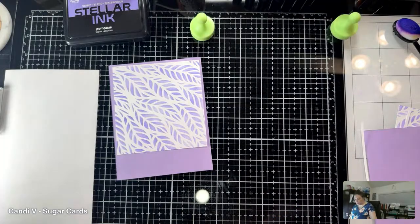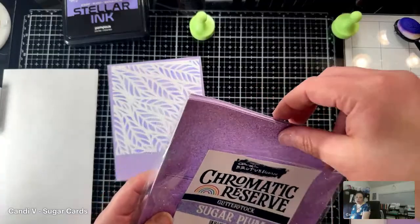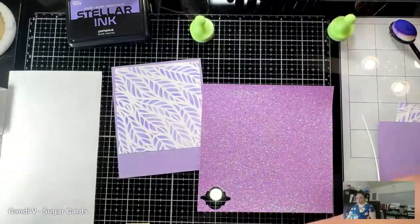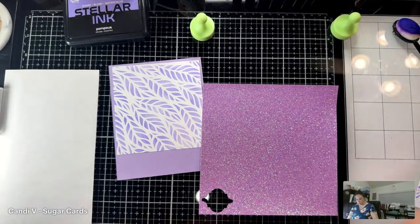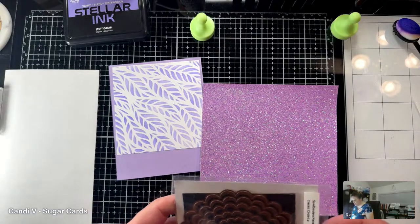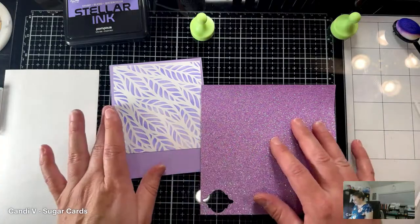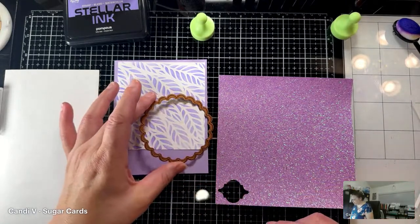I want to use the Sugar Plum glitter stock. Look how pretty this is. Oh yeah, easy. It's my favorite color too. Purple is absolutely my favorite color. So it just so happens that my favorite football team also is purple, and so it works perfectly for me. Wait till you see. I'll try to bring it. I believe I just got a leather lavender jacket, and I'm probably going to bring it with me.